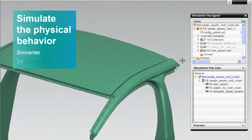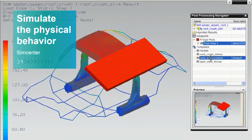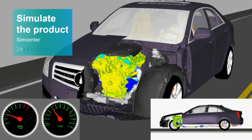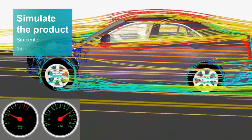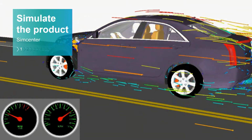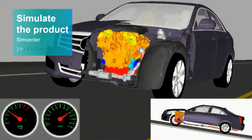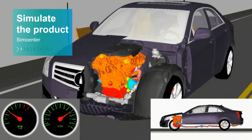aspect to this product with SimCenter, we are able to virtually simulate the mechanical stress to the car frame, for example. Similarly, we can simulate the engine heat distribution or aerodynamics of the car design, meaning that we're able to produce virtual prototypes. We don't have to build physical prototypes, or at least not that many anymore, meaning that we save a lot of time and resources in the product design phase.